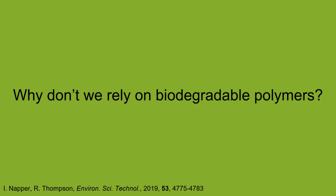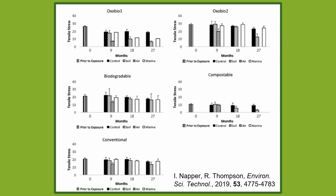Why don't we rely on biodegradable polymers? Lots of plastic advertised as biodegradable either takes years to degrade in several natural environments or degrades into microplastics, which isn't an improvement. Here are graphs from a study on biodegradability of plastic bags, showing the tensile strength of different types of plastic bags after time in the environment.